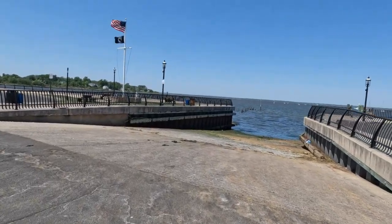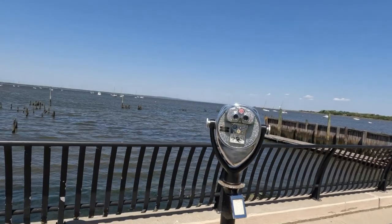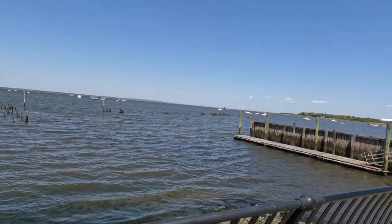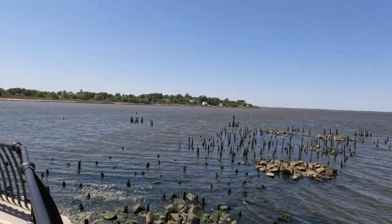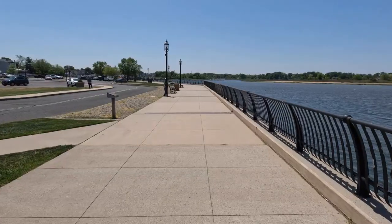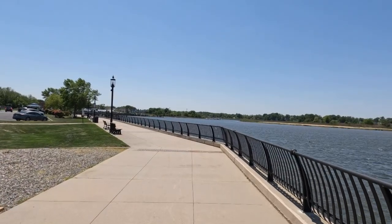Bring your own boat and launch it here. Back on the promenade, heading from the south end to the north end.